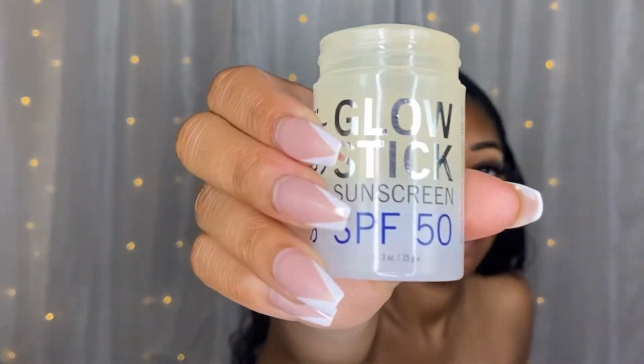But I'm going to be using the Glow Stick Sunscreen SPF. I got this from Sephora. I really love this brand. It's the Supergoop brand, and it just gives your skin a hydrating look.